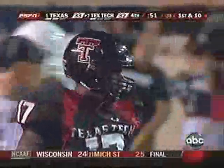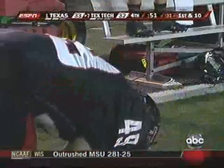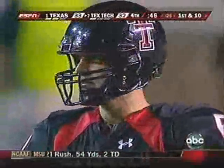Might have been some confusion with Crabtree and Morris. Crabtree goes to Morris after the snap. It's the first time you've seen all night those guys not steal their block on the quick screen to Deshaun Lewis. All right, clock is going. 46 and counting. Got to get it going.